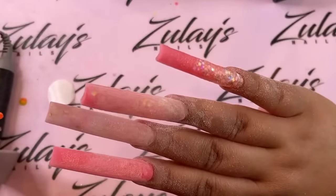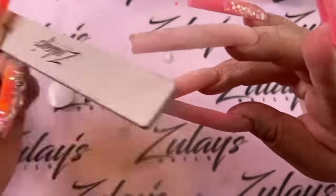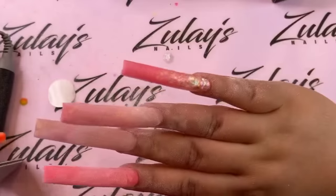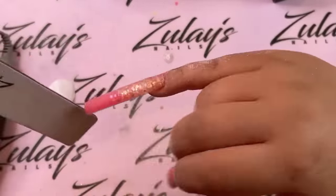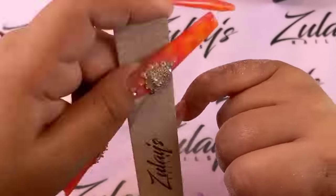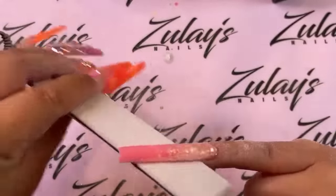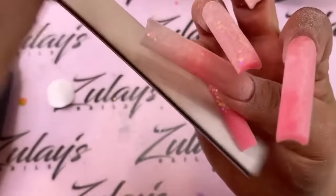Are you Mexican? Yes, I am. Both of my parents are Mexican, straight from the pueblitos from Mexico. I'm using a 100 by 80 file. Love your voice. Thank you, ma'am. I can't wait to do glow acrylic. Yes. Where do you live? I live in California, in Beaumont, California.